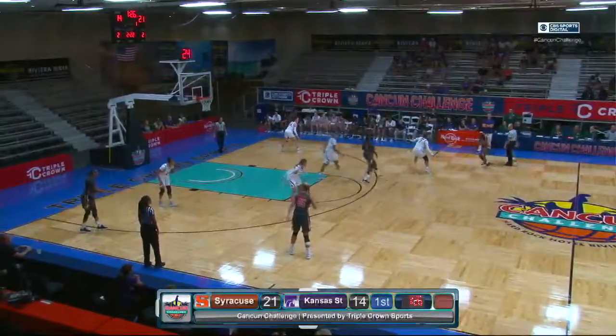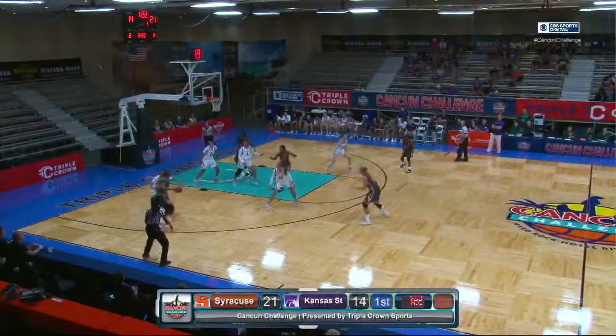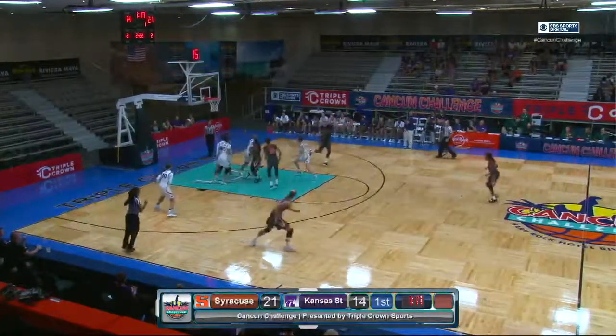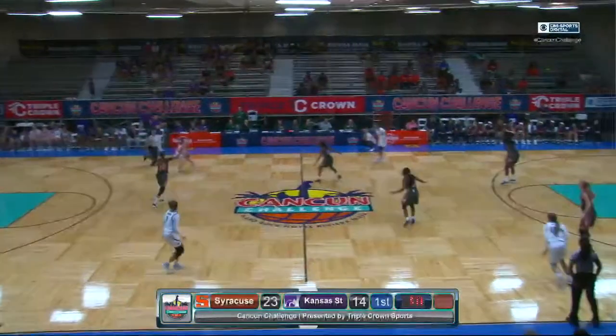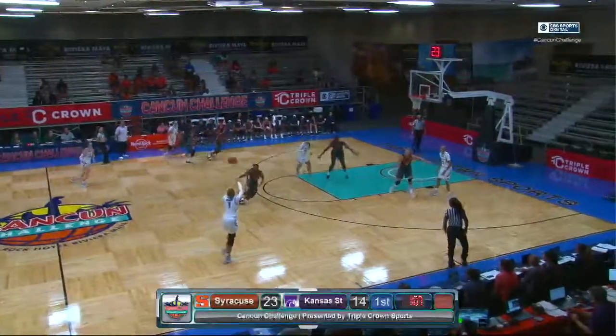K-State now in a man-to-man defense in this possession. Lewis. Trying to go a pick and roll. Couldn't quite find her man. Now to the baseline. Up against traffic. Leaning in. Giagetu Sissoko, another native of France, is able to make her first basket. 23-14 in favor of Syracuse.